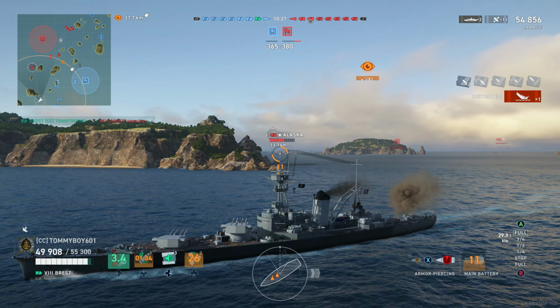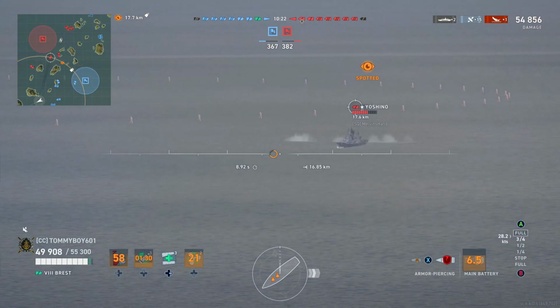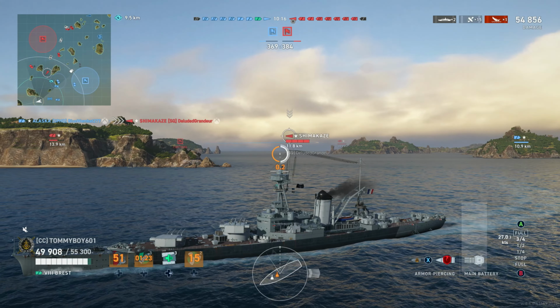Of course, we did get a little bit of assist on the back end there, but that is the play style of these French supercruisers. And Le Monnier, his base trait helps with that immensely.